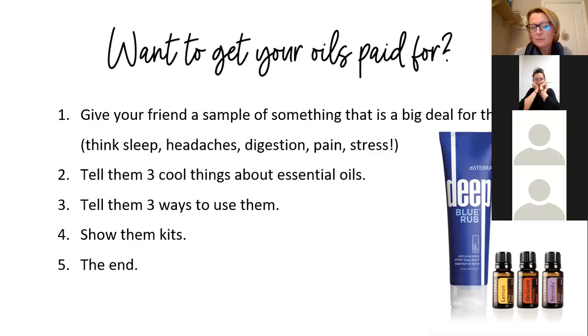You teach them, you tell them the cool things about essential oils, and also show them the ways you can use those oils. And then you show them the kits that are available, and that's pretty much what it is. It's a very, very simple process.